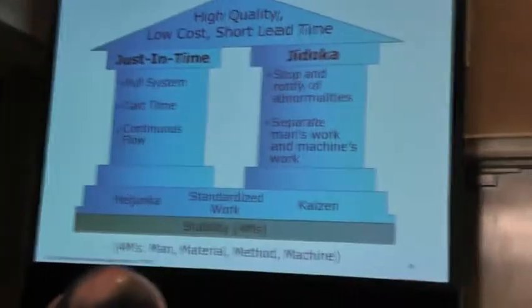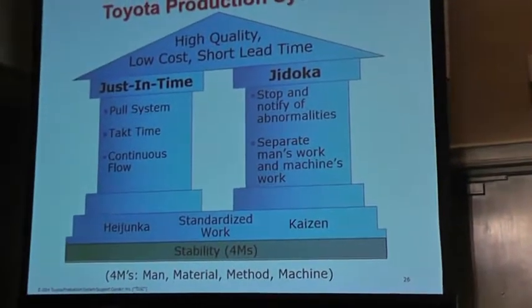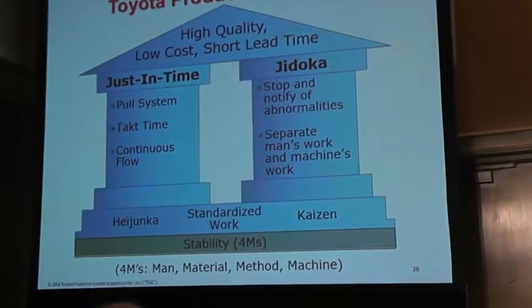The other key pillar of the Toyota Production System shown there on the right is Jidoka. That's a Japanese term for automation with a human touch. An easier way to say it is we want to stop and notify of abnormalities. So let me give you an everyday example of that.